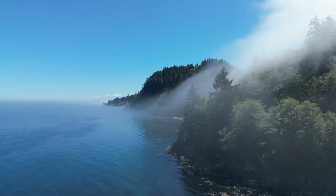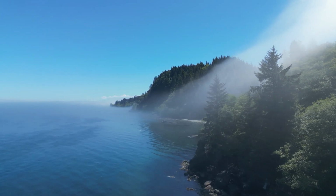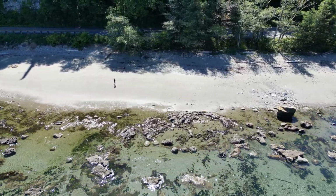This part of Washington isn't just spectacular because of the national park. It's the entire Olympic Peninsula that is full of absolutely beautiful places, stunning coastline, picture-perfect forest. So definitely don't just visit the national park. Come and explore some of the peninsula as well.